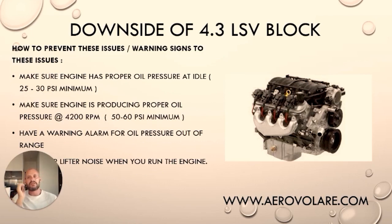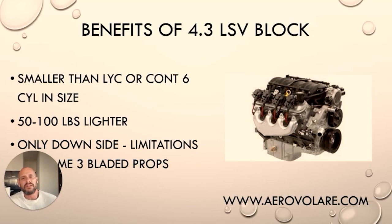So one of the ways to prevent the downsides, if you will, is the simple basic things: making sure you're using synthetic oil, making sure the oil pressure is correct at idle and at full speed, right? We have a warning if the pressure is not right on the inside. It tells you, hey, there's a problem, right? And also, if there starts to be a problem, you can usually hear that noise in the engine. Like, that's not what my engine sounds like. It sounds different. What's going on, right? So they're easy, simple ways to prevent the problems.